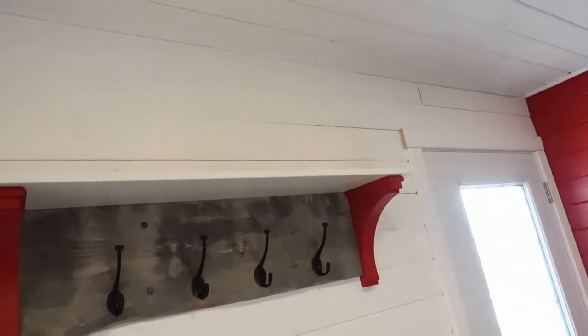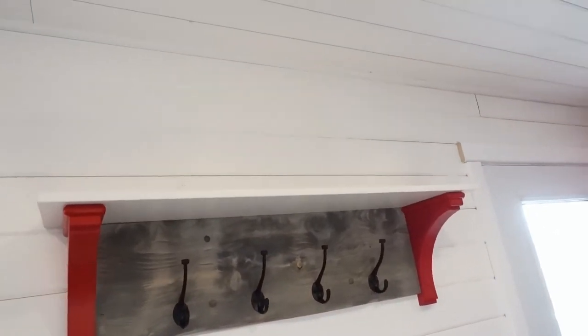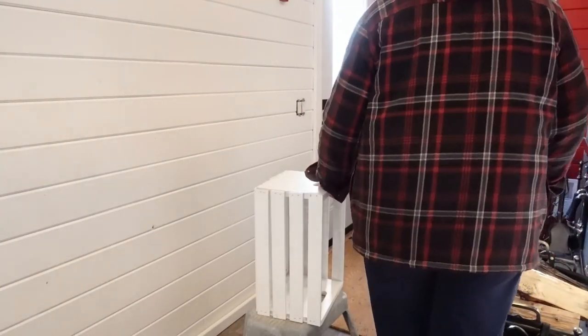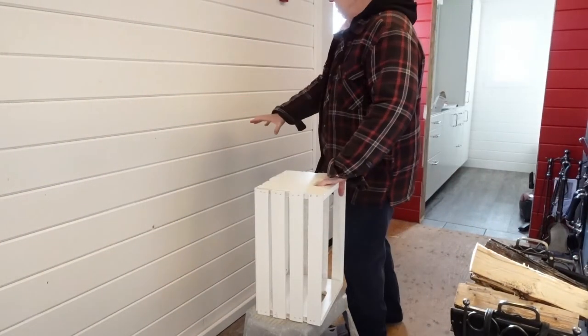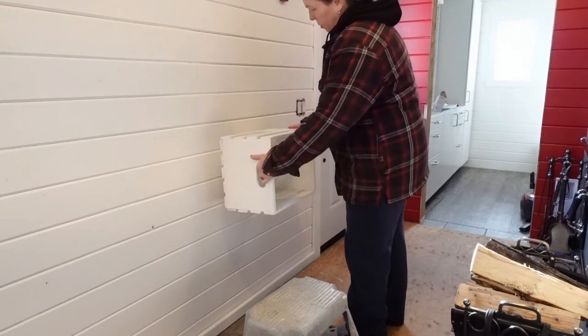Isn't that pretty? So now I can put my baskets up there with my gloves and stuff. And I think I might bring those two crates in to see about putting them on the wall here. These are the crates that I was talking about, and we decided not to put them. I was thinking if I had another piece of the shelf here, I could put my keys and stuff there when I come in, so they would be on the wall.